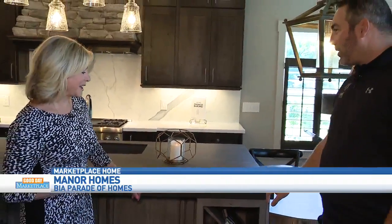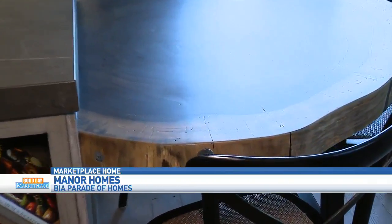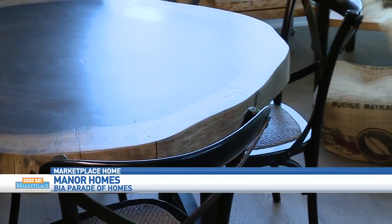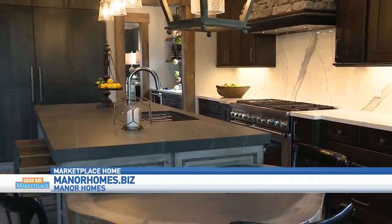Yes, and then I can't help but notice what you've done at the end here. Well, yeah, typically in our dinette spaces, you'd have a table with 6 chairs. We've decided to do something a little different, and we use this live edge table, incorporated it into the island for a small informal seating area along with the stools at the island.